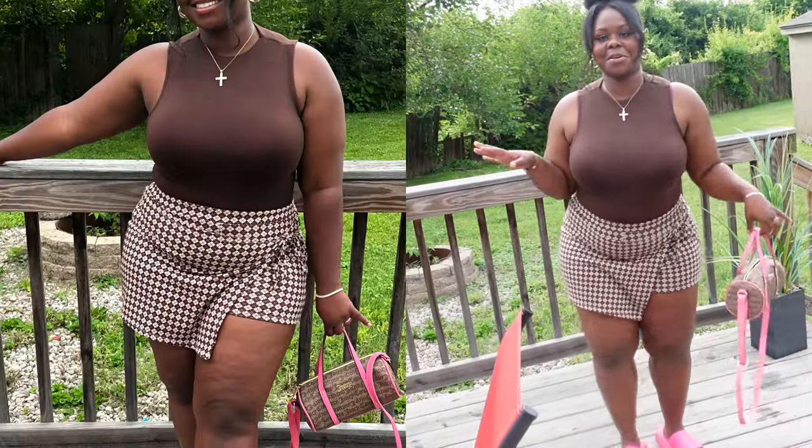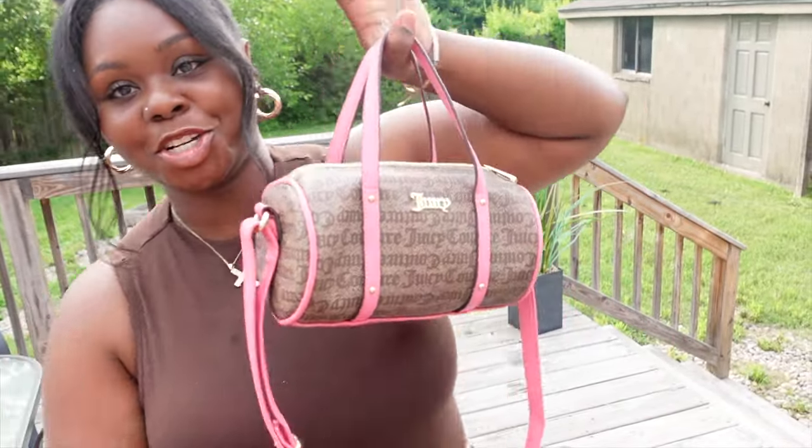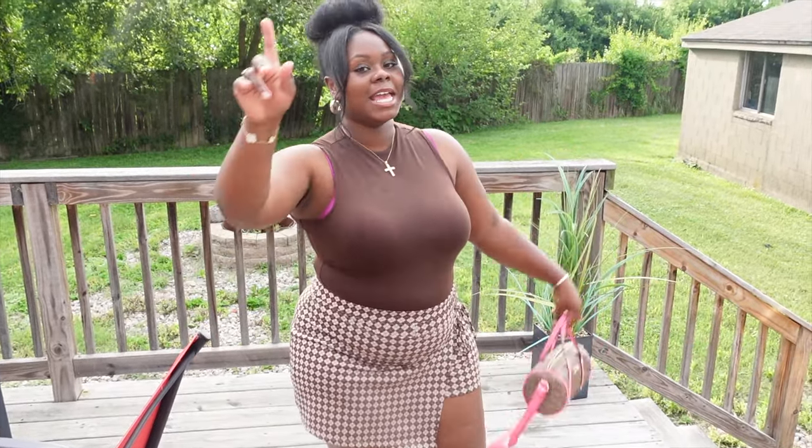Show them my outfit, babe. Okay, you guys, as you can see, I have a vintage Juicy Couture duffel mini purse. So cute, right? And I have the mini skirt and the pink shoes, and it's just really girly. It's giving really girly. There's Dior, the rapper that hangs with Jada. Y'all know who she is.